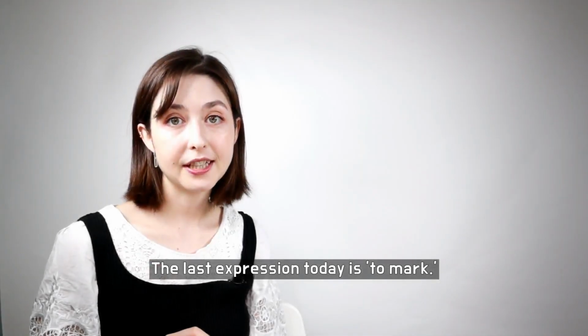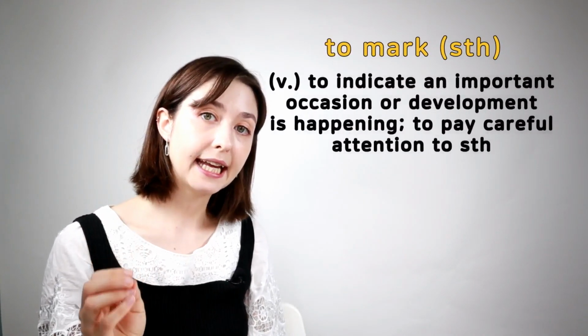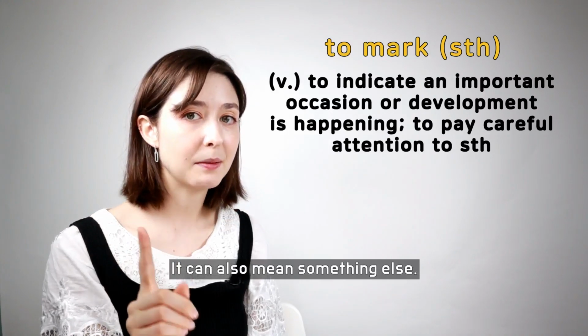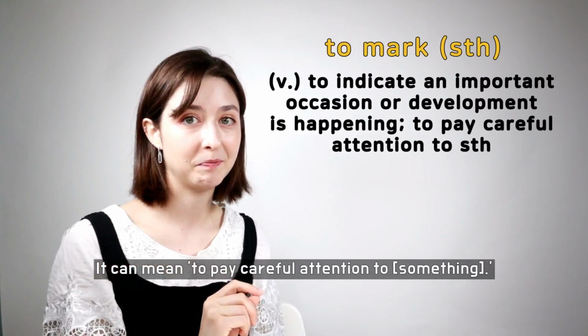The last expression today is to mark. To mark. This is a verb and it means to indicate that an important occasion or a development is happening. It can also mean something else. It can mean to pay careful attention to.